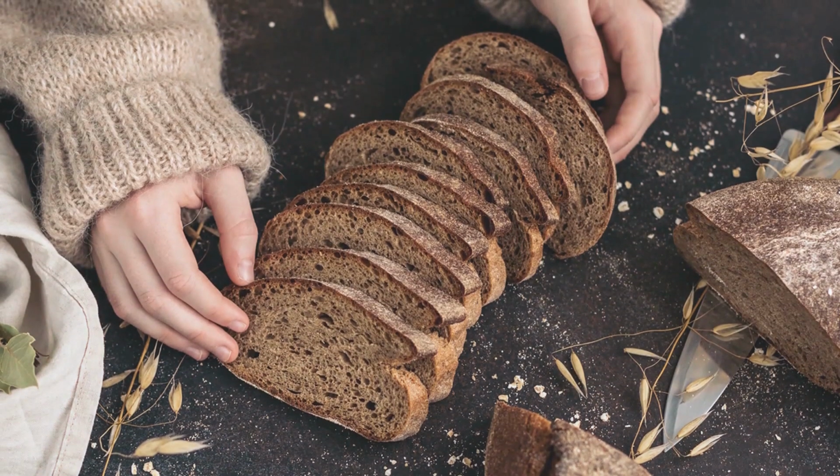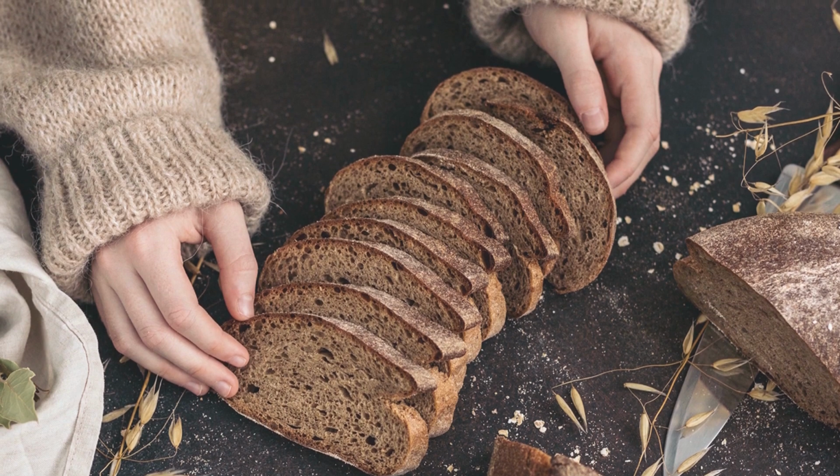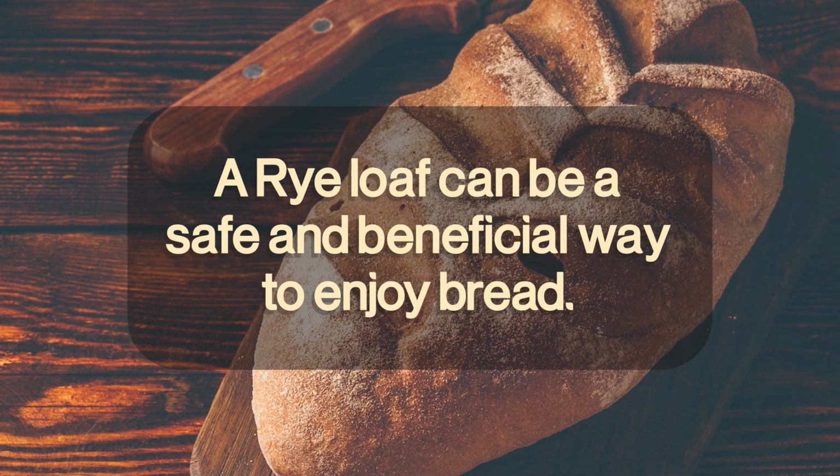So while we still recommend being mindful of the amount of bread you consume, a rye loaf can be a safe and beneficial way to enjoy bread.